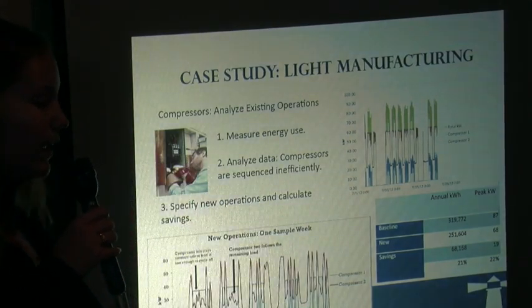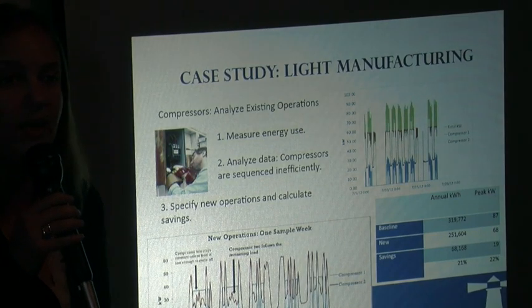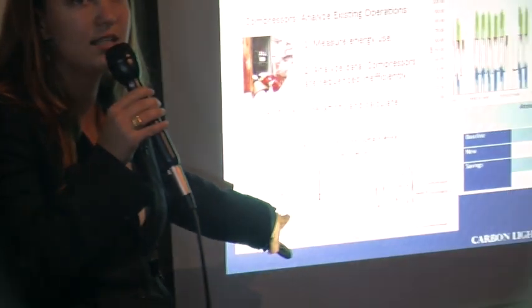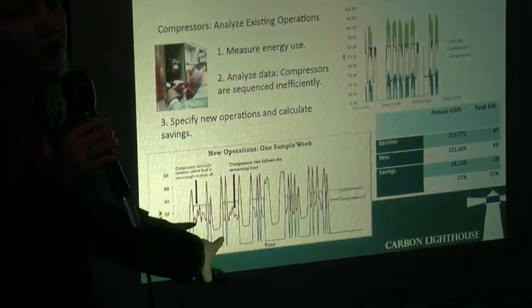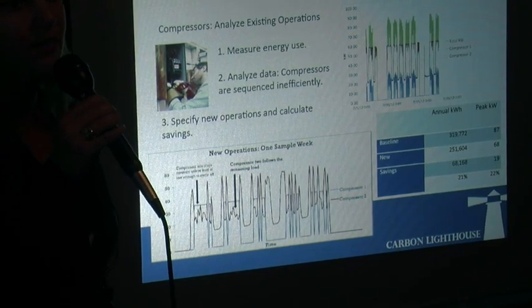So what we're doing is installing a new controller, which is a relatively small capital improvement. It's going to take less than a day to install. And we're going to be able to change their operating conditions so it looks like this, so that the blue machine stays nice and constant when it's on, and the red machine follows the load. And that alone is going to save them 22% of their energy on this system.